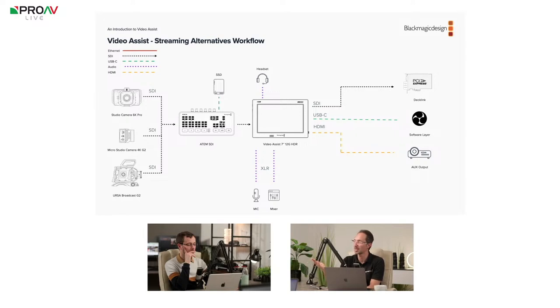You can even monitor the audio with a headset, because sometimes people that used to have just an ATEM SDI without the audio output capability, meaning a headset, are almost like asking, how do I monitor my audio from there? Well, the headset in the video assist allows you to plug in your headset and monitor that as well. So there is a lot behind this little device which can actually cater for so many different workflows as we've seen so far. Absolutely.